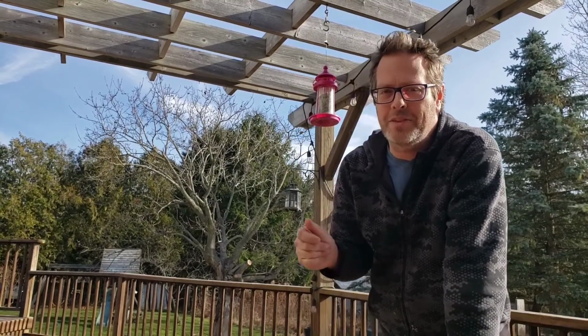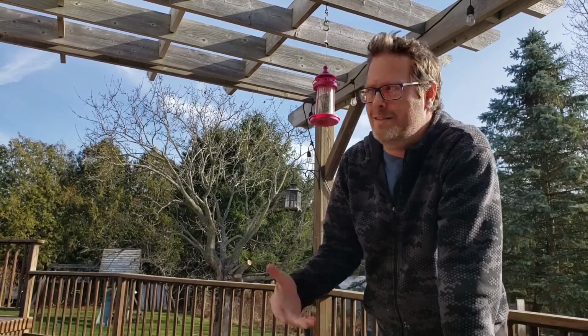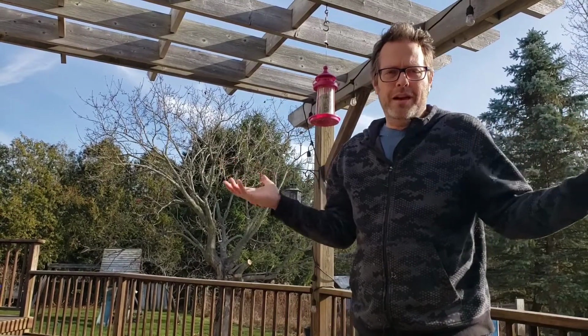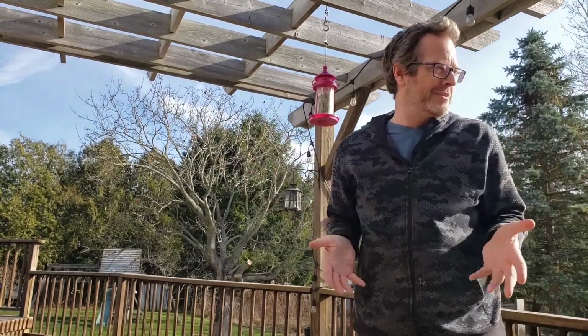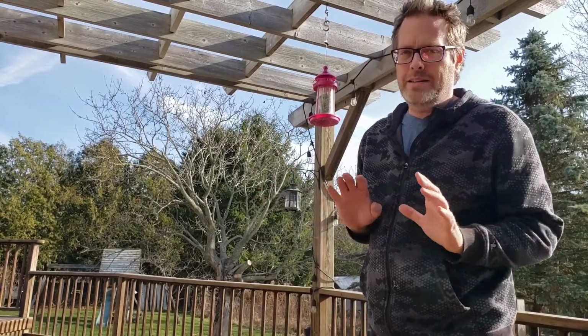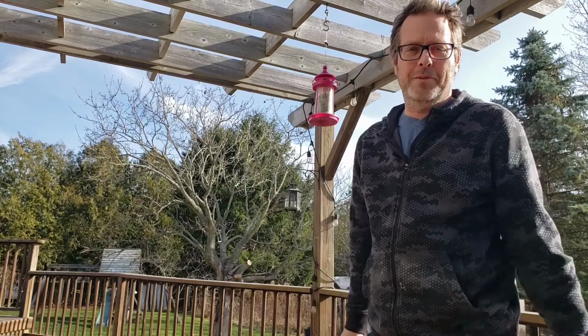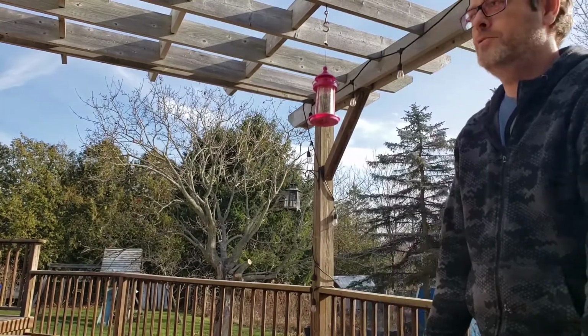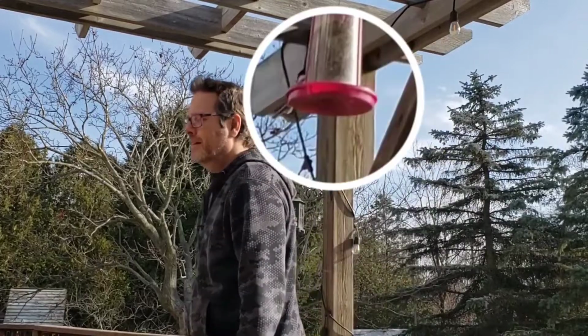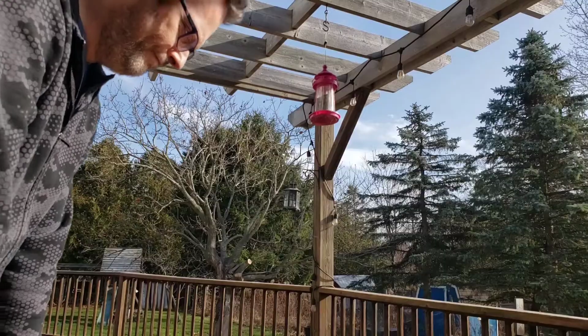Once you've established this routine of feeding the birds every morning, coming out, doing the same thing, it's also important just to stay out here and have them get accustomed to you moving around, making hand gestures, making noises. The more the birds see you out and about, not attacking them, they're going to become more comfortable. Walking around, just doing human things. And look at that.